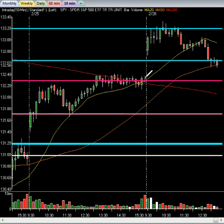If it doesn't hold, you're going to go to this pink trend line, which is also gap fill. That's right around the 132.30 level, 132.35 level, right in this range. That would be your next major support. And then after that, the 200 on an intraday basis. But again, right now, it's appearing more and more like you have a retrace going on in the market.